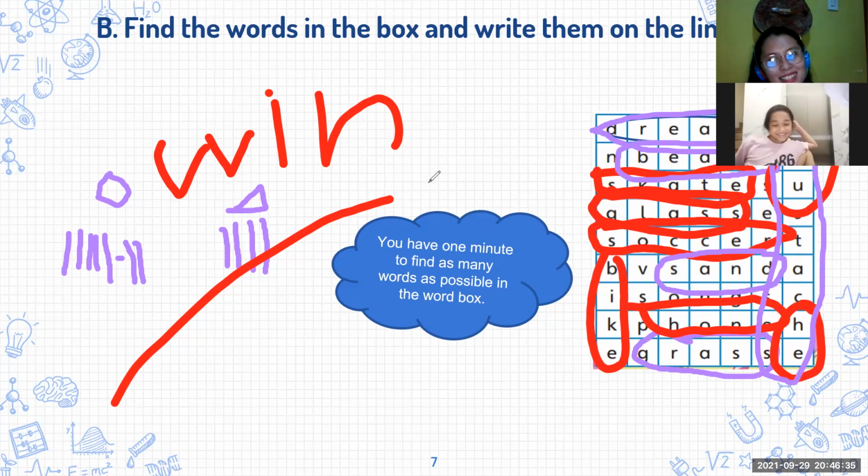That is a mustache. Can you read the words that you encircled? Oh, my score is 5. I will beat you. Okay. Can you read the words that you encircled? Dean, basket, glass, soccer, bike, cell phone, glass, grass, mouse, mountains. Okay, so mine is mustache, dreams, beard, sand, grass.